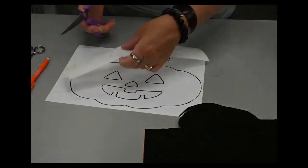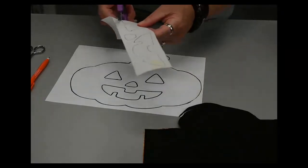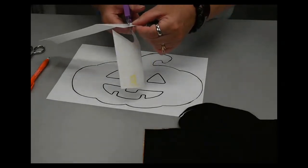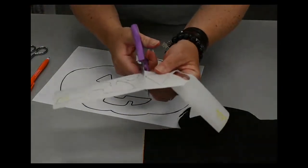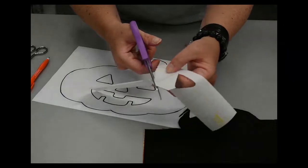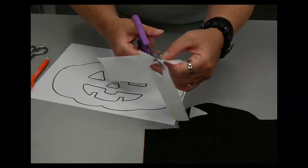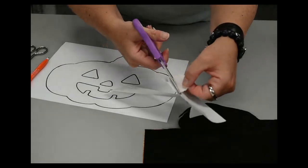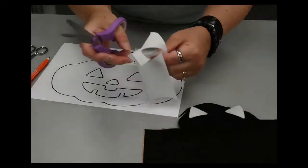All right. So you can use any fusible web adhesive product. I like this because, and you see here how I'm turning the paper. Can you see it, or do I need to move my hands over here? Probably need to move my hands a little bit more. Can you see this better? Kind of. Working at a different angle here tonight.